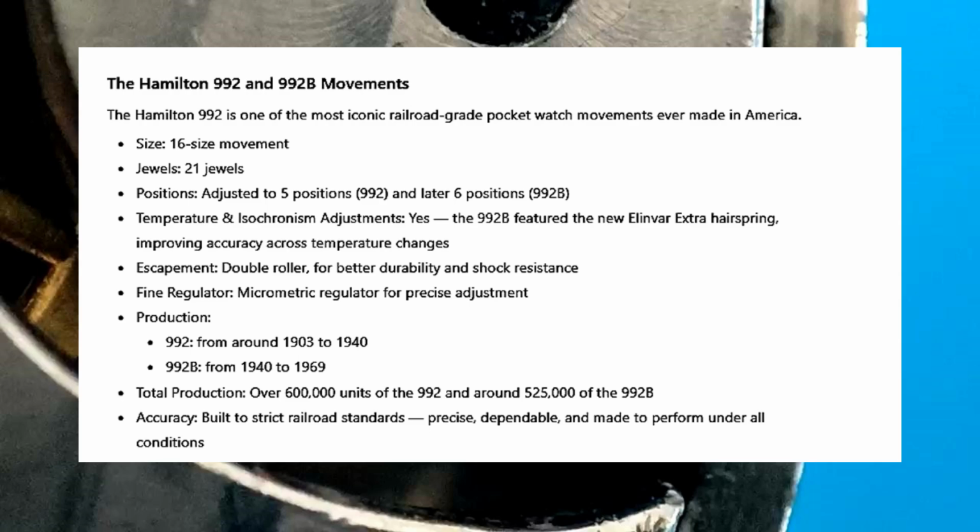Production: 992, from around 1903 to 1940. 992B, from 1940 to 1969. Total production: over 600,000 units of the 992 and around 525,000 of the 992B. Accuracy: built to strict railroad standards. Precise, dependable, and made to perform under all conditions.